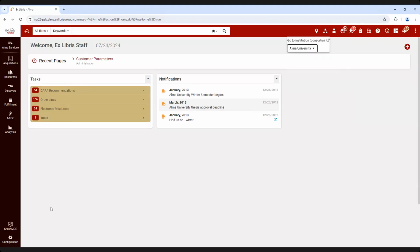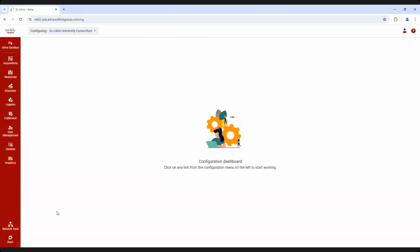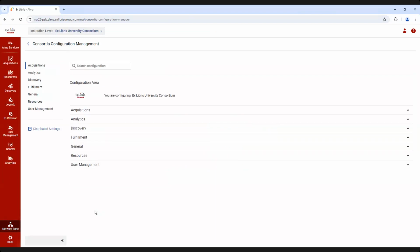What we are presenting is now the new dashboard. So you're going to the Alma configuration within a network zone institution. This is not something that is available at the institution level, only at the network zone level. Okay, so you see in the bottom left corner in the configuration, you have a new icon, which we call network zone. By pressing this new icon, you are presented with the Consortia Configuration Management Dashboard. Okay, and I'm going to overview what you see here.